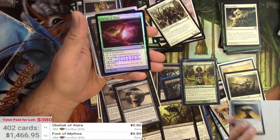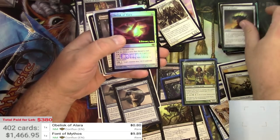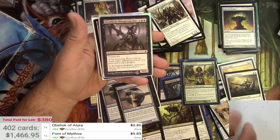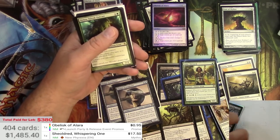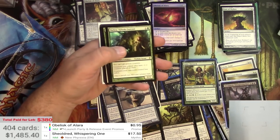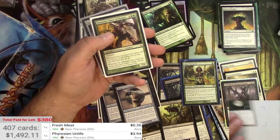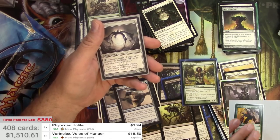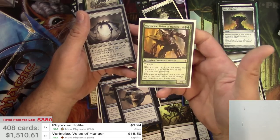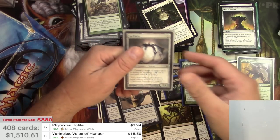Font of Mythos, $9.89. There's a good one there. Shield Red, cool. New Phyrexia, $17.50. Wow. And a Vorinclex, great. Phyrexian Unlife, yep, $3.94. Vorinclex, $18.50. There we go. And a Spellskite.